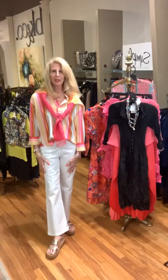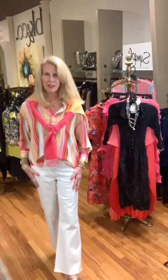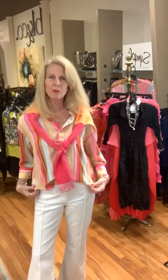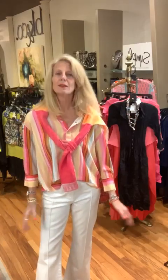It's got a little boot cut. Just perfect. Full length jean. Love it. Fits wonderful. I have a size 10 on. It fits like a dream. The blouse is beautiful. I'm wearing a size large. It's really nice and drapey. Love it. Nice collar. You could button up if you want. Really, really special. Love it.